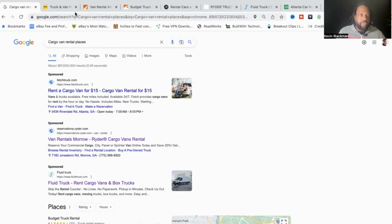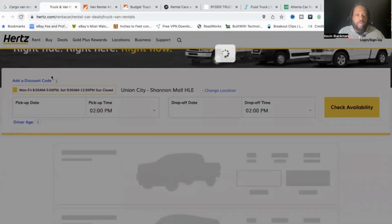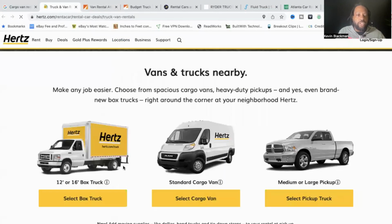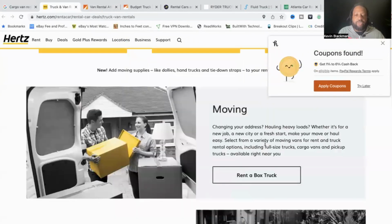So what I do is just go to these rent-a-car places like Hertz, Enterprise, Penske, and just find out how much they're charging for their van rates. You can just search your area. As you see, these companies have standard cargo vans, they have box trucks, they have everything you need.